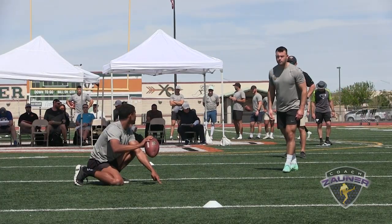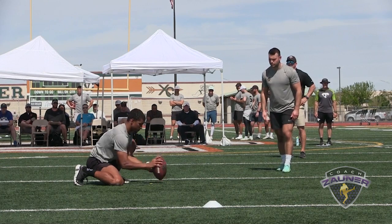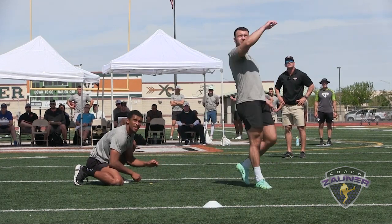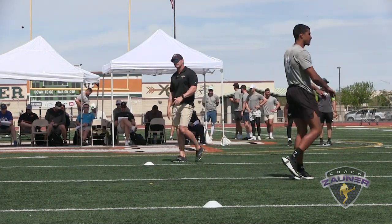Number 31, 39-yard field goal, left hash. All right, good solid hit on that ball, right down the middle. Good elevation, good pop.